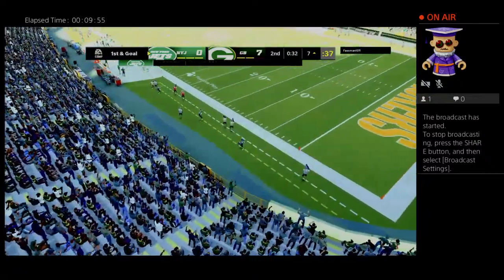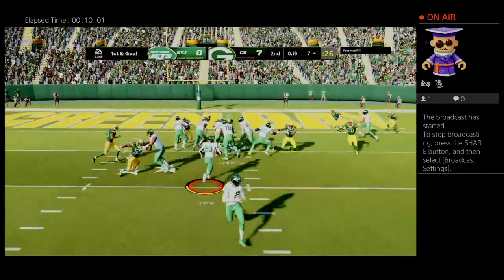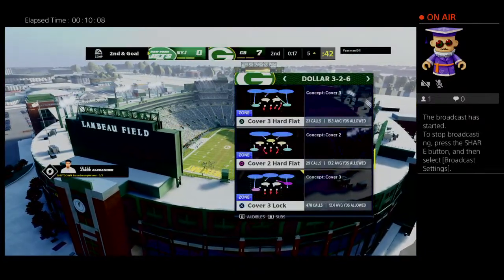I hope we give enough respect to the big guys up front because they have been getting it done on this drive. The holes have been large, and they've been barreling through them, picking up first downs. And he's brought down right at the 5-yard line. Give him 2 on the play.